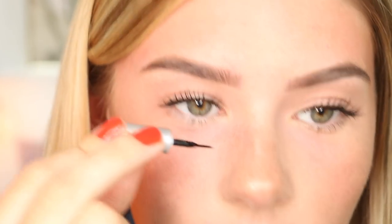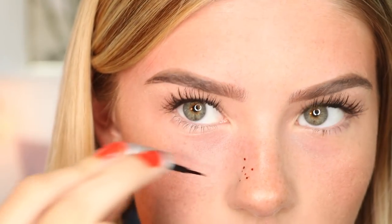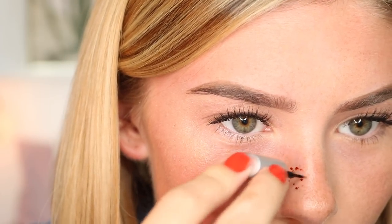So first I'm gonna start out with the Freck, and I'm gonna come in close here and I'll show you guys how it looks. So what I do is just do a few, and it looks really dark and intense and not so great at first, but I'll show you why. Actually, that was a pretty big glob. I got a nice couple dots out of that.